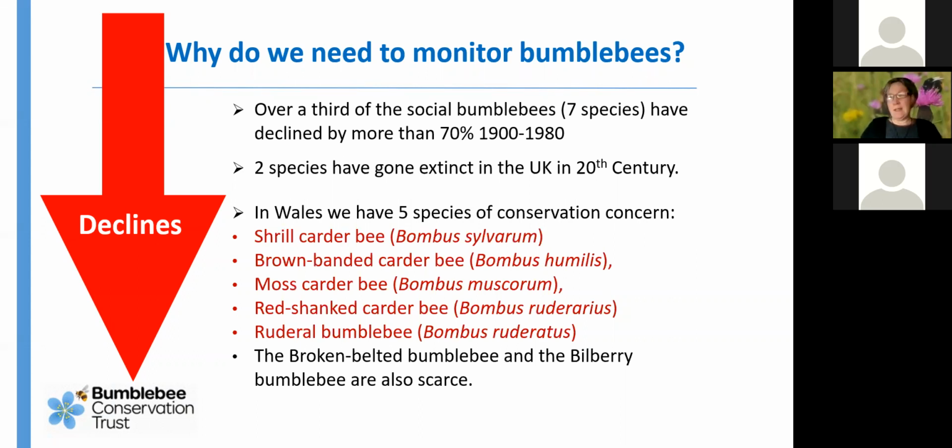In Wales, the picture is almost identical. We've suffered declines across the country since records began, and because of that, in Wales we have 5 species, printed in red, which are listed as of conservation concern within Wales: the shrill carder, the brown-banded carder, the moss carder, the red-shanked carder, and the ruderal bumblebee. I've never seen a red-shanked carder or a ruderal bumblebee, and the ruderal has not been seen in Wales for nearly 20 years, so we may already have lost that one here. The broken-belted bumblebee and the Sillem's bumblebee are also scarce. In fact, across the UK, only 8 out of our 24 species can be considered common and widespread. So only 8 have been able to maintain a reasonably good distribution since the decline started.